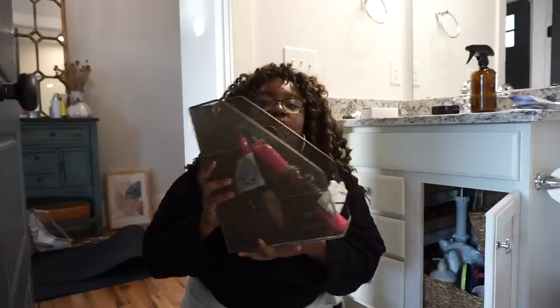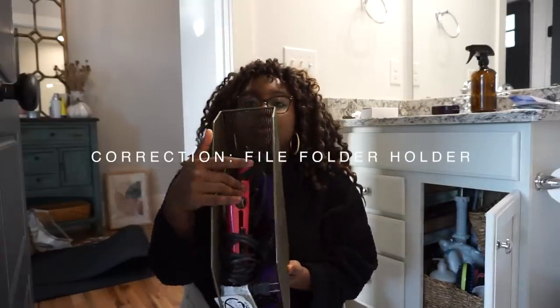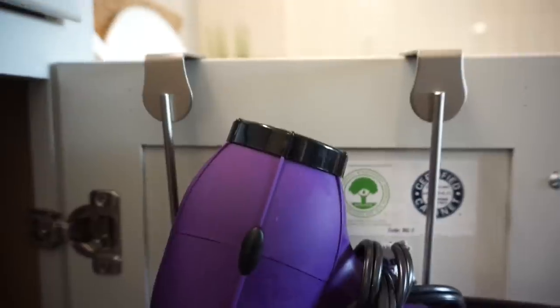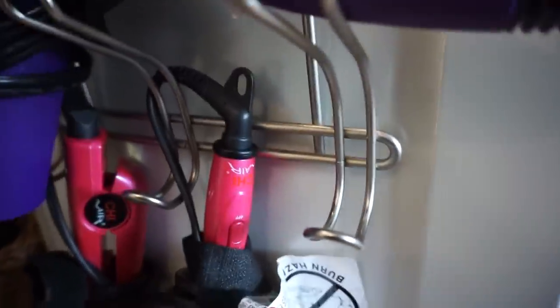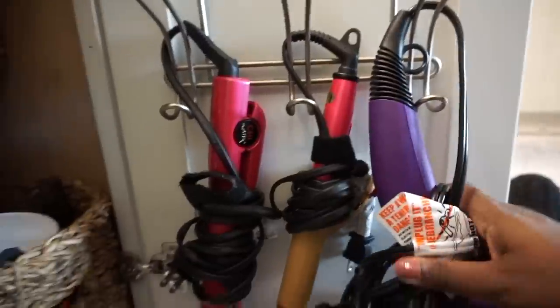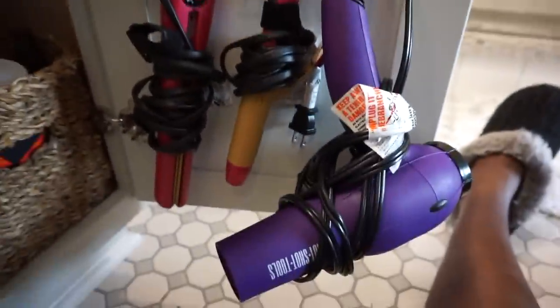So, major thing would be hair tools. No one enjoys storing them. They're not an aesthetic, they're clunky. They take up a lot of space. I was thinking you could put it in something like this, which is a little file folder. Then I have my flat iron, my blow dryer, and my curling iron all in this. I don't have space for that, so I'm gonna use my backup plan. I have this door holder, and I have wrapped the cords nicely. And essentially on these loops, you can just hang your hair tools.